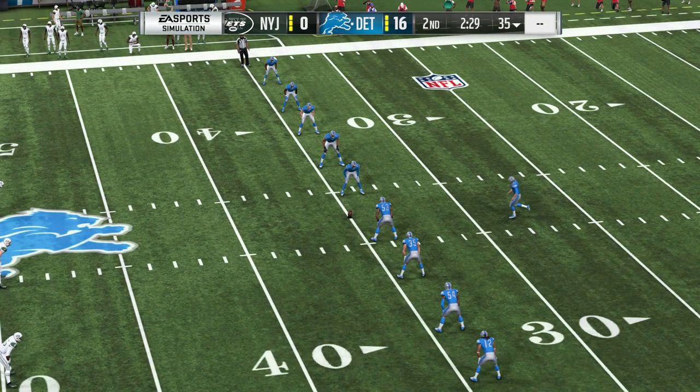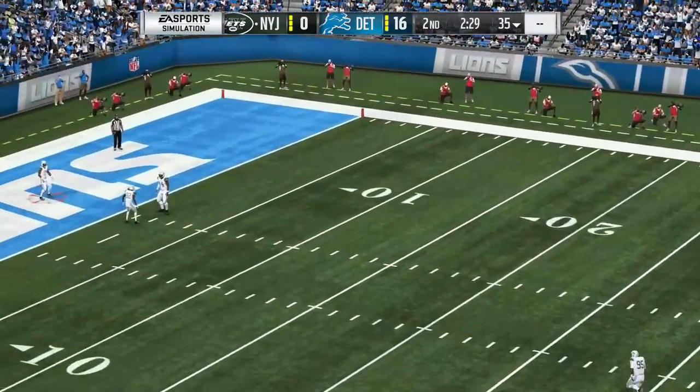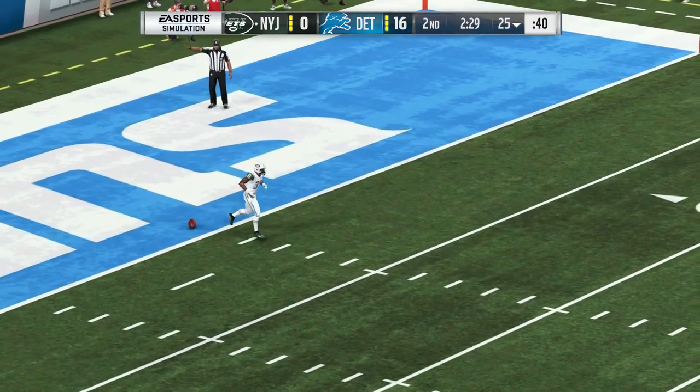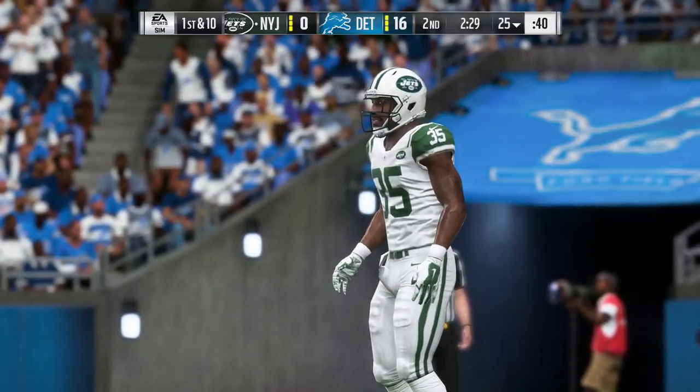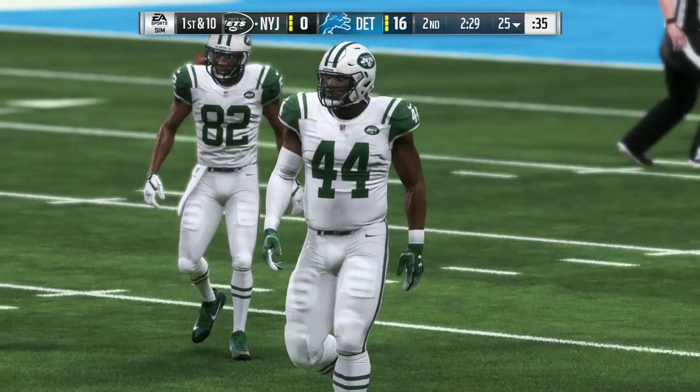Now it's Martin to do the honors after the made field goal. That'll be taken in the end zone, and no run back here. This will be a touchback, and it comes out to the 25-yard line. The New York set to take the field.